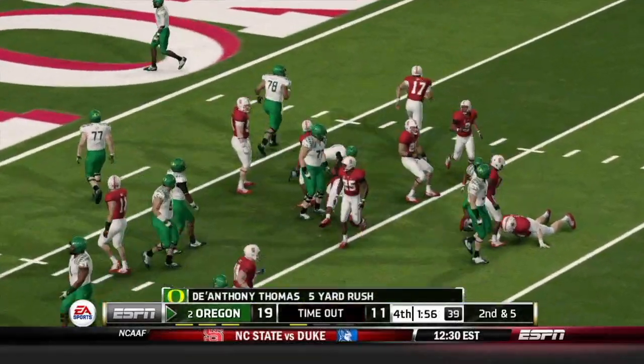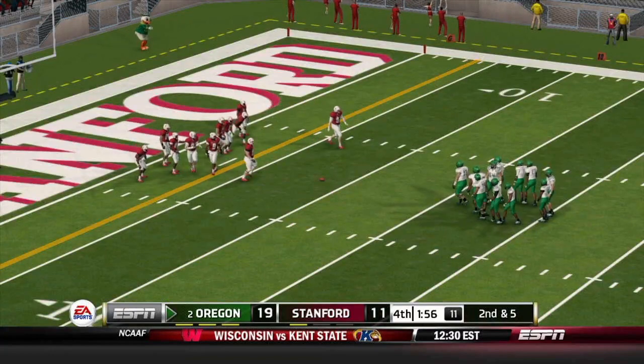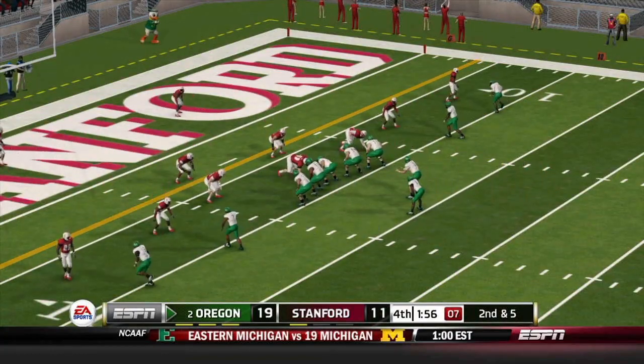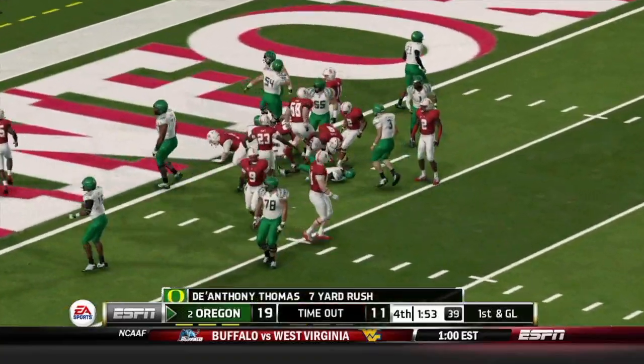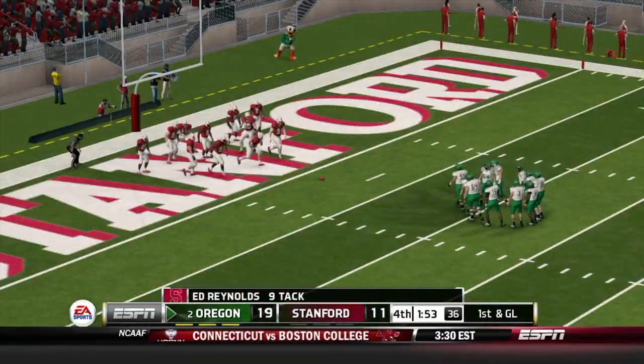Nice run there. The defense burns a timeout here in an attempt to stall this no-huddle attack. We've got a 2nd and 5, 9 yards to the goal line. What a play, and that is 1st and goal. The defense puts an end to the no-huddle offense by calling timeout.